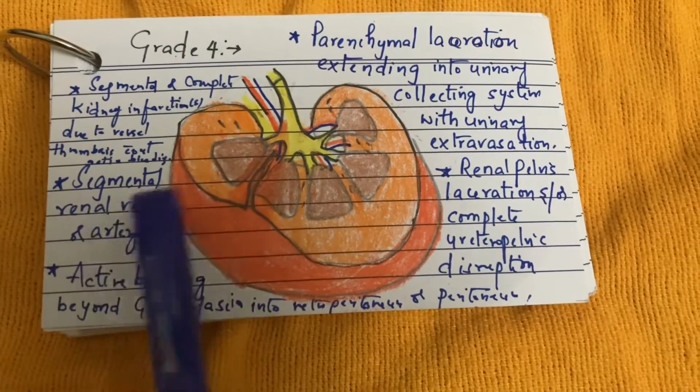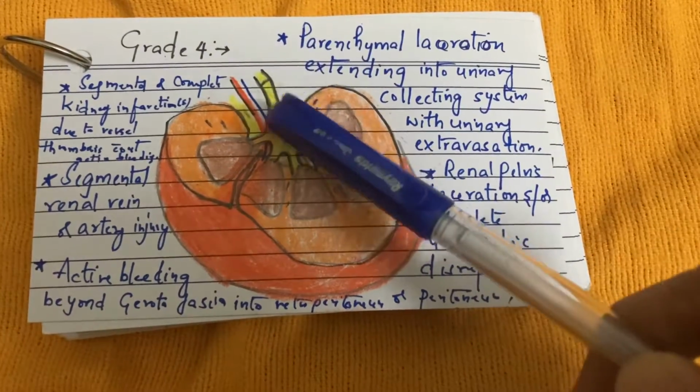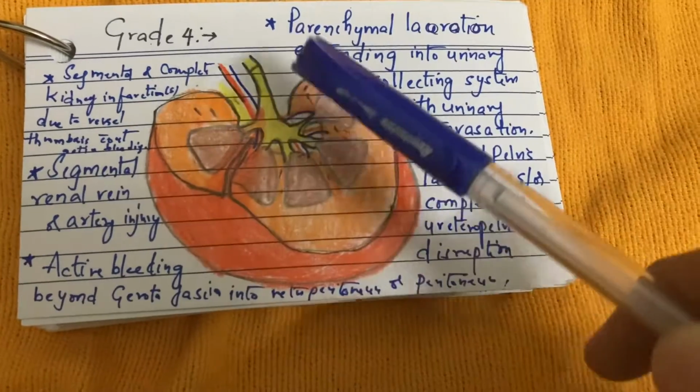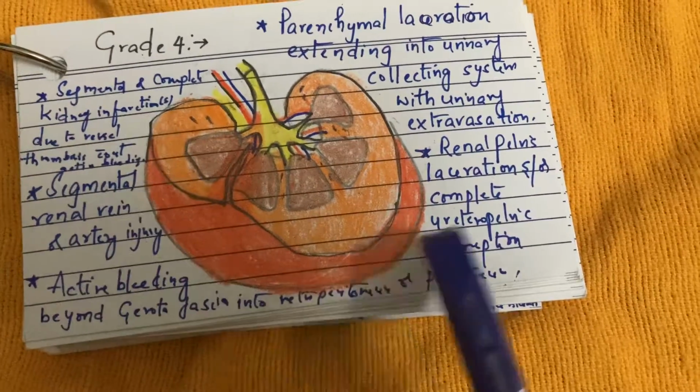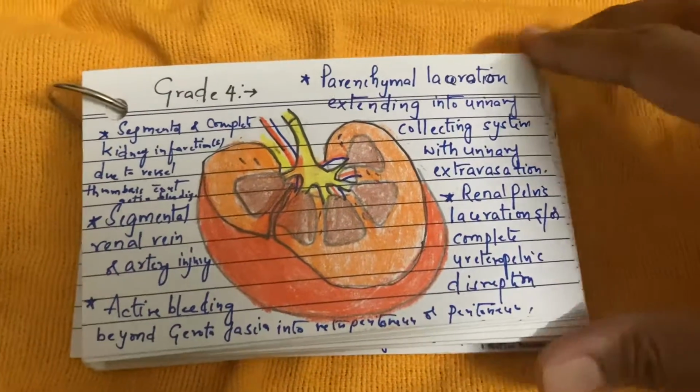Also, a segmental or complete kidney infarct due to vessel thrombosis without any active bleeding. There will be a segmental renal vein or artery injury. We have a vein, we have an artery. There will be a kidney infarct due to vessel thrombosis, and active bleeding, if present, extends beyond Gerota's fascia into the retroperitoneum or peritoneum.